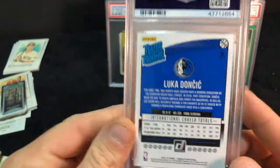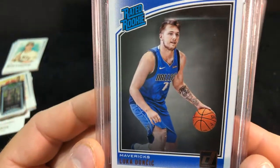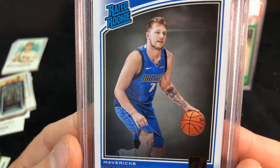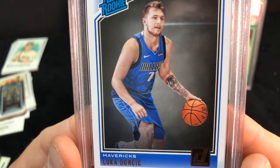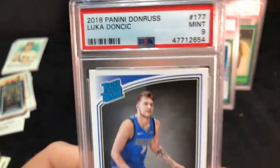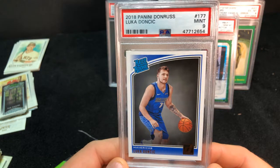is my Luka rookie. This is a Rated Rookie Donruss. It's not the Optic. It's just a regular Donruss rookie. Luka. And I'm hoping that this is a 10. I'm staring at the camera just like you guys. And please be a 10. Please be a 10. Please be a 10. Oh, 9. All right, so 9's not bad. 9 is still something that if I wanted to sell it, I could sell it.